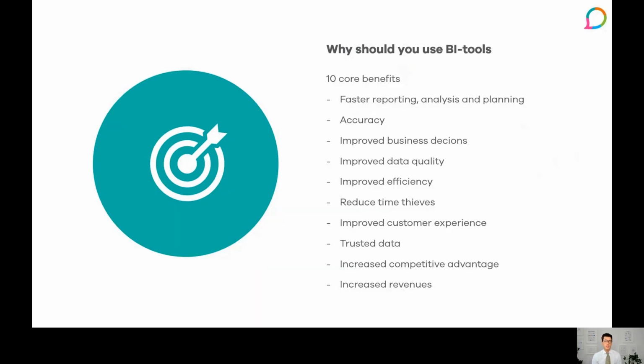I pinpointed 10 core benefits of why I think you should use a business intelligence tool. Faster reporting, analysis, and planning. BI platforms are designed to process data from gathered systems and analyze that data using different questions and queries. The benefit is to make data analysis easier and more intuitive. You will have more accuracy with the real-time data, and it will improve your business decisions. BI platforms offer visualization tools that provide a better understanding of historical data, real-time updates, forecasts, and trends. You will improve data quality and you will improve efficiency. The ability to assess data and gain a holistic view will help organizations identify opportunities on the markets. Reduce time thieves, and we will go into that in a while.